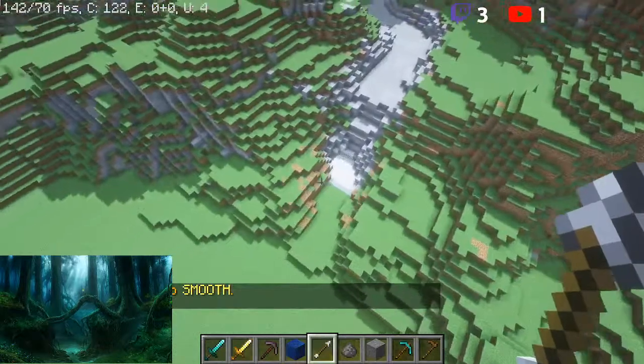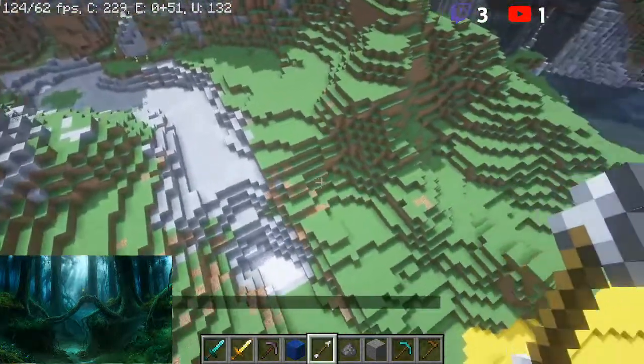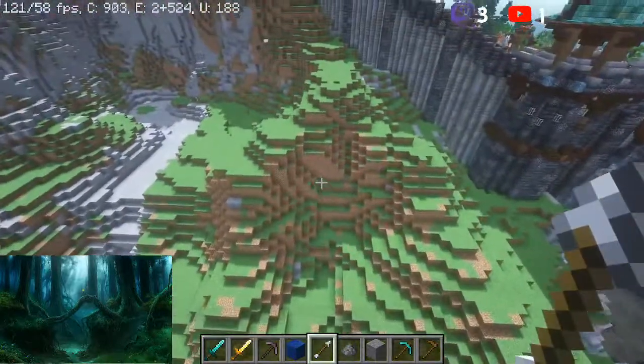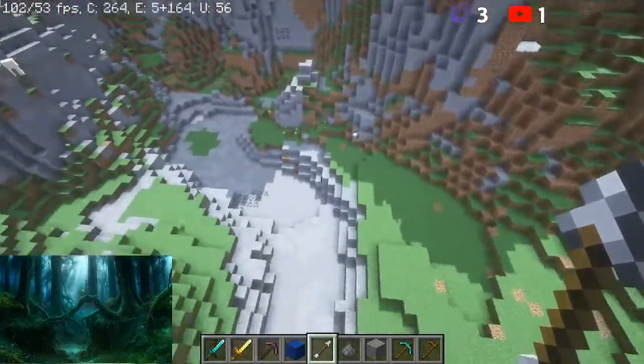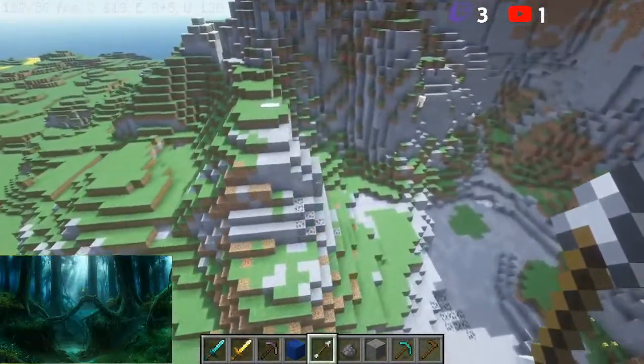Alright, let's smooth some of this out a little bit. I'm okay with getting a little bit of some of the weird stone blocks here and there. Not too concerned about it. Mostly just trying to smooth out some of these weird transitional areas.